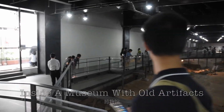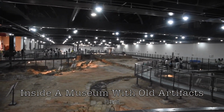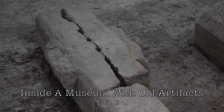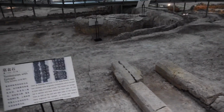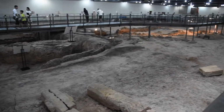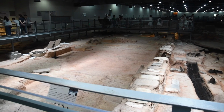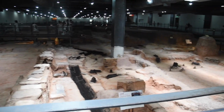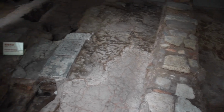The next morning we went to this museum outside our hotel. Apparently these are old artifacts, and they've been preserved inside a building. I can't actually read the signs. There's English translations, but they're not very accurate, so they're probably useless.